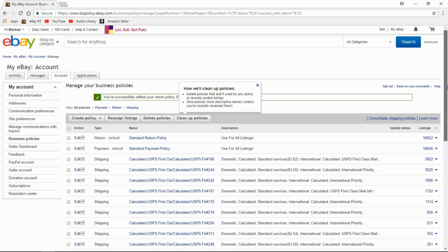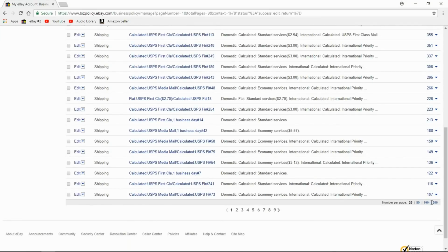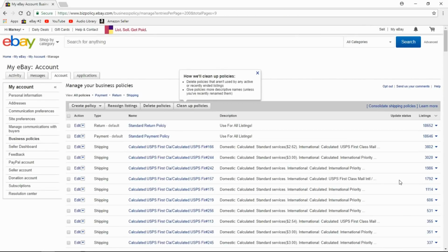Now, the shipping part is another story. You can see all of the various shipping, and that's not even all of them. I'm going to switch it to 200. And you will see that there are over 200 different types of shipping that they have set up. Now, this is because they switched over my listings from multiple different options to just one standardized, or at least they tried to. And I'm going to have to go in here and whittle away at these.